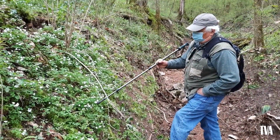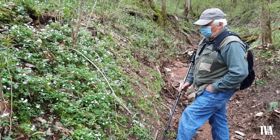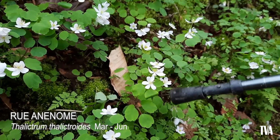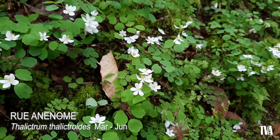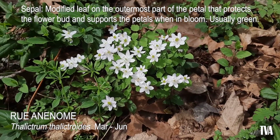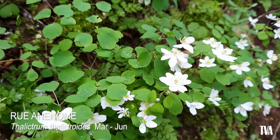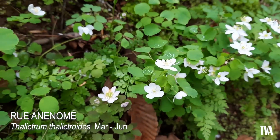Another wildflower that's quite common in the woods in North Alabama is rue anemone, and you can see it has these white, most people would say petals. Actually, these are the sepals. In most plants, the sepals are green, but this plant doesn't have petals. So what you're looking at are white sepals. There are 6 to maybe 12 of these white sepals.